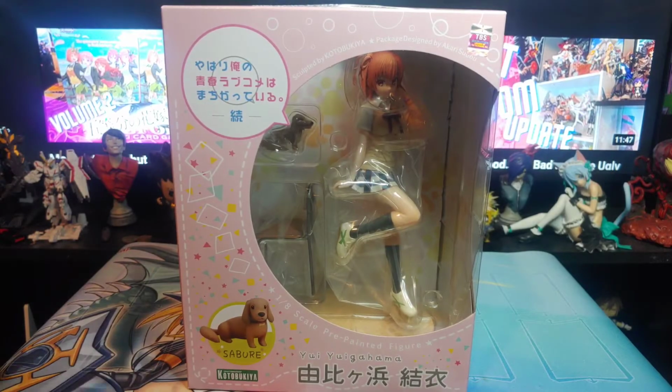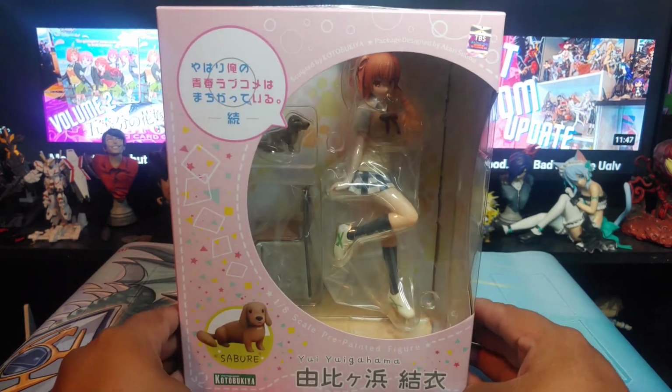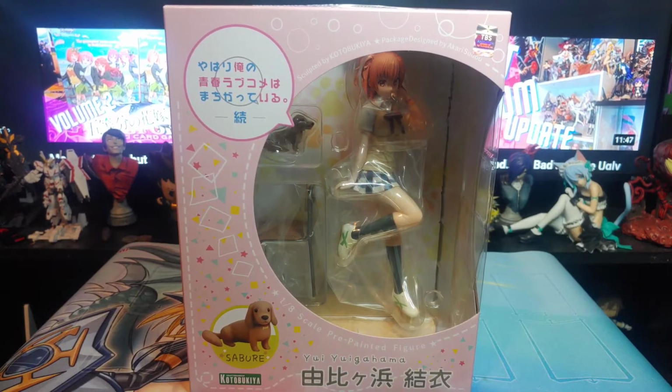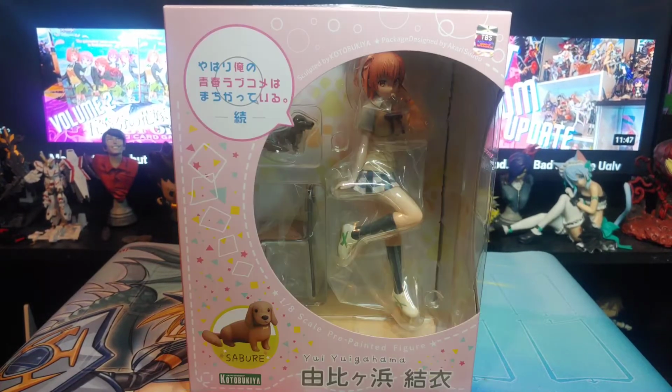So my first grail, or one of my grails that I've been looking for so long, and I finally managed to get it. It's Yui from My Teen Romantic Comedy. You guys just don't know how hard I've been searching for this. And then I just happened to go to Big Bad Toy Store, and they have her in stock. So if you guys are looking for her, go to Big Bad Toy Store, because she's still in stock, I believe. I'll put a screenshot if she still is. She should still be. The one is sold out, they don't have any more.